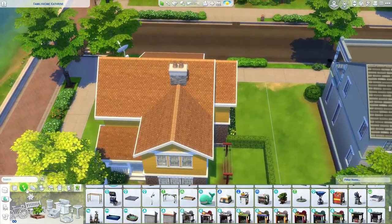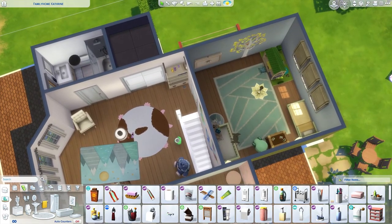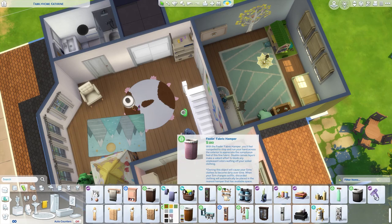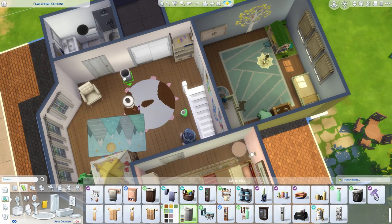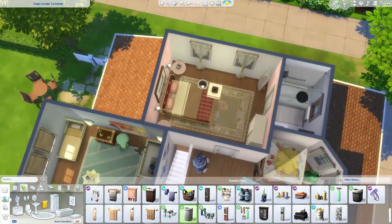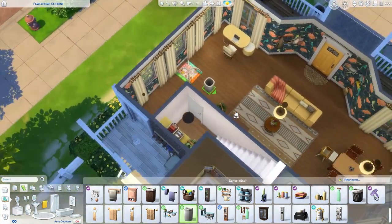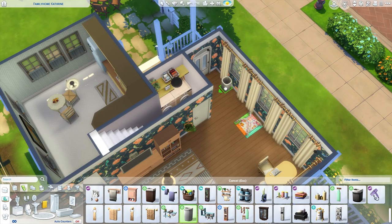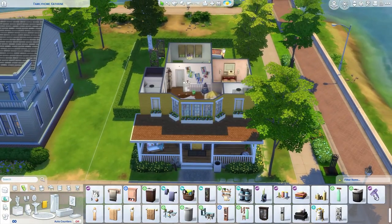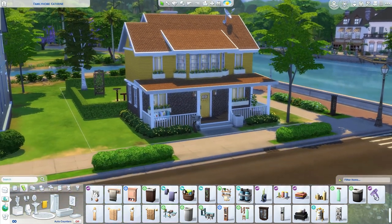And then I'm pretty sure we needed to put some laundry baskets into places because we have laundry machines, which means we need to put the basket somewhere. Otherwise, no one will be cleaning up their filthy clothing. So here is one. Here's one. I'm gonna put one in here as well. That should be fine. And there we go. Now up to 2023 with this build.